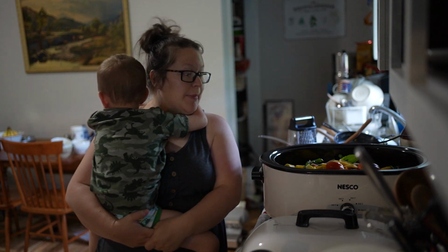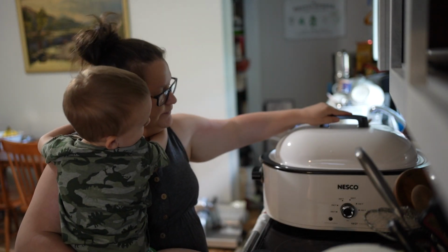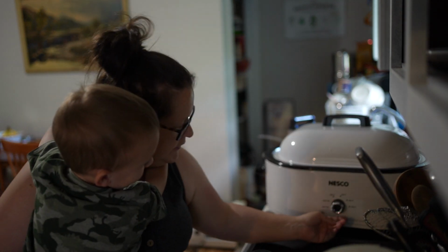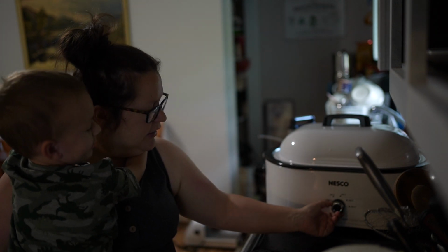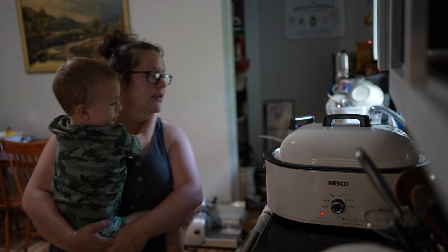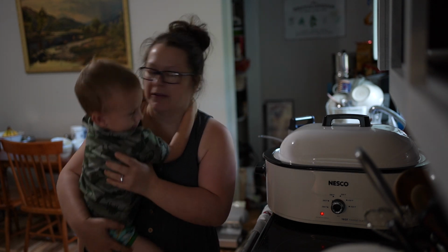So I'm gonna turn on this roaster. It filled the roaster up about halfway. This is the Nesco Roaster. I will leave it below. And where's my thing at? I'm gonna turn it on right in between 250 and 300. So I can get it going, and then I'll check on it every once in a while and stir it around.